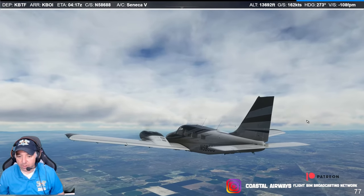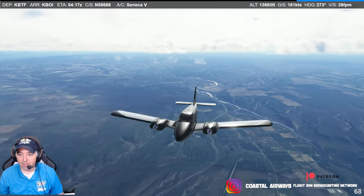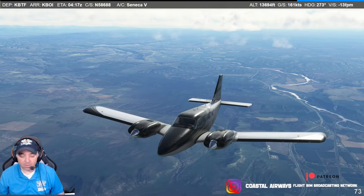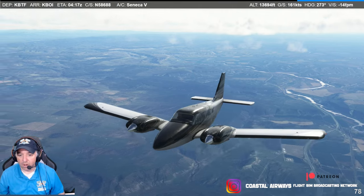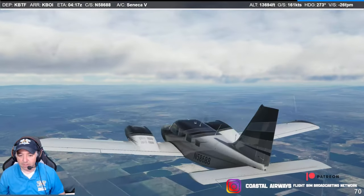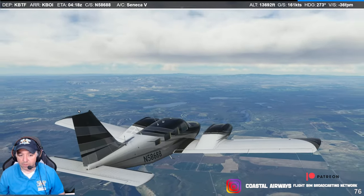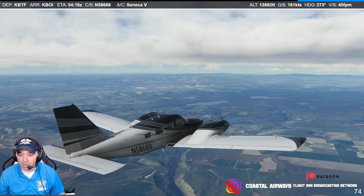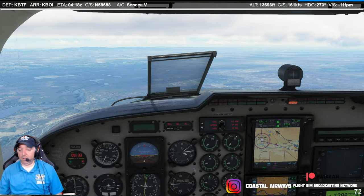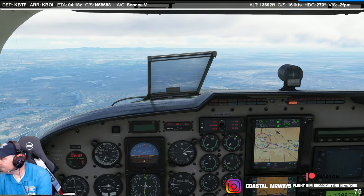You know, I didn't take a picture of this. I'm going to take a picture of this. This whole time we've been chatting, I don't have a picture. There we go. I hope you guys like the Seneca. If you're thinking about purchasing it, hopefully it gives you a good reason to do so, because I really love this airplane. I think it's a lot of fun to fly, especially with this GPS in it. It's gorgeous.